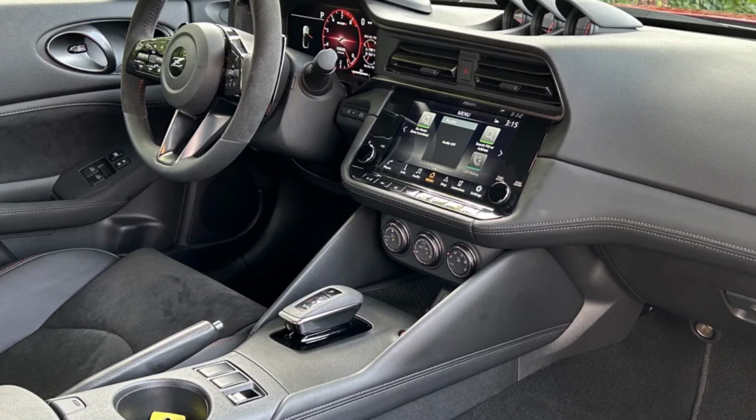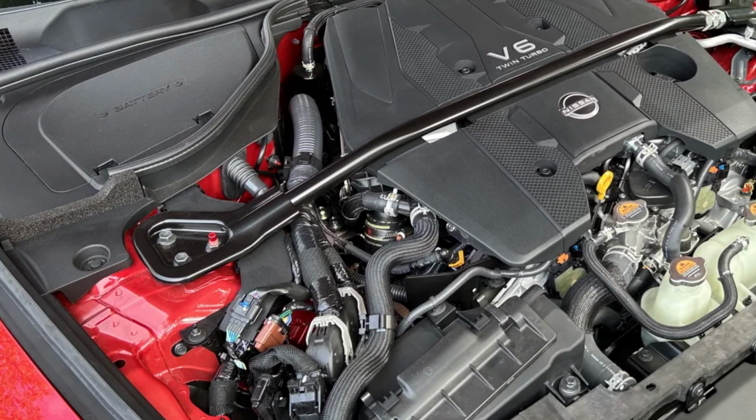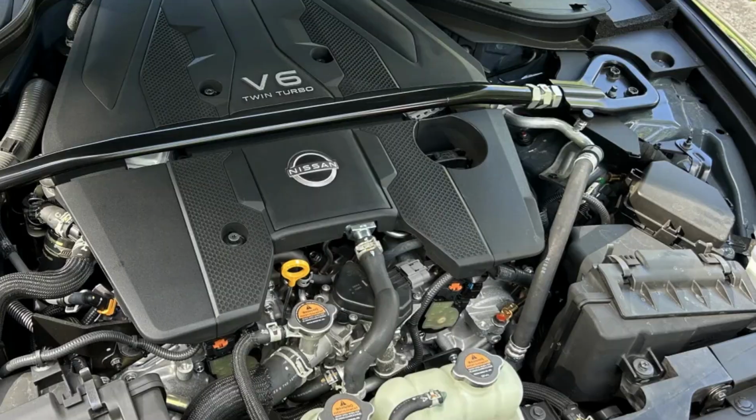2024 Nissan Z NISMO action front three-quarter view. 28 photos. What's the Z like to drive?